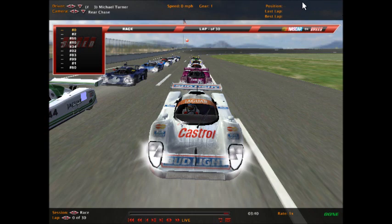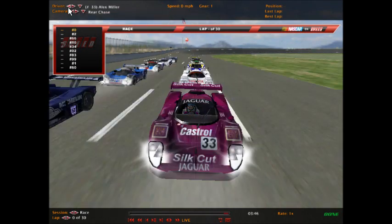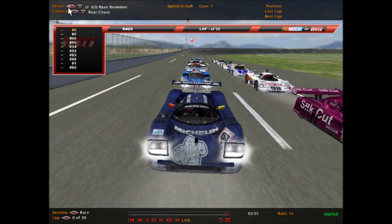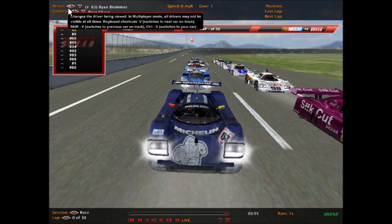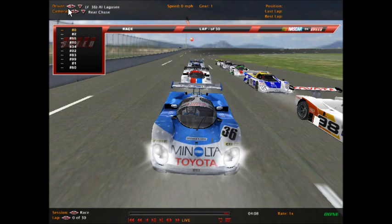Next row down has number 3, Michael Turner in the Castrol Bud Light Jaguar, and he'll be alongside 44, Jordan Lopez in the other Bob Tullius Jaguar. Next row down has the 4th member of the Silk Cut team, Alex Miller, and number 63, Ryan Brommer, is alongside. His car, by the way, I think it's a Sauber Mercedes he's driving. Next one down is J.J. Robertson, the Toyota GTP number 98, and number 36, Al Legacy in the Minolta Toyota.